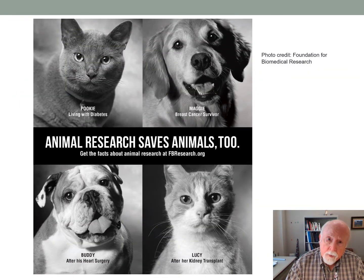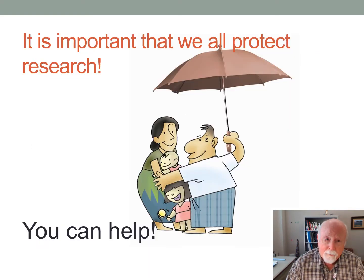Animal research benefits animals too. Pookie is living with diabetes. Maggie is a breast cancer survivor. Buddy had heart surgery, and Lucy had a kidney transplant. Research into humans' diseases can be used to help animals too. So that is why it's important that we protect the ongoing research here at UT Health. And you can help.